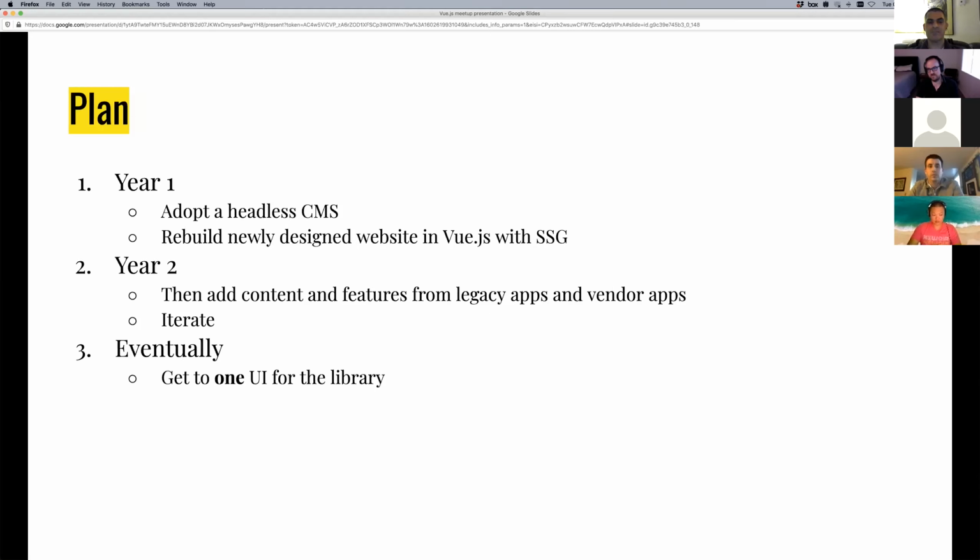So the ballpark plan here is, all right, this year being year one, let's adopt a headless CMS, rebuild just the Drupal part of our web presence, the main website, with Vue.js and a static site generator. Once that's up and running, all right, now let's start adding content and features from all those boutique and legacy platforms into that same site and iterate. Just keep doing that until they're all turned off. And eventually we get down to just the one user interface.